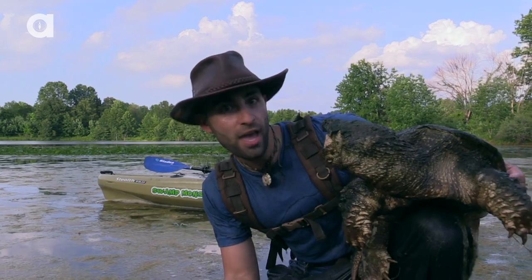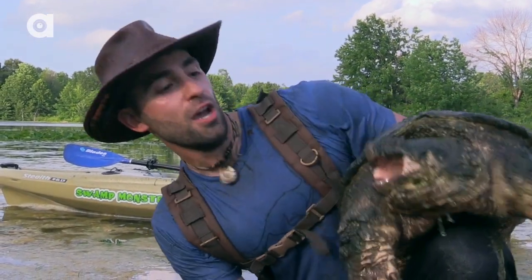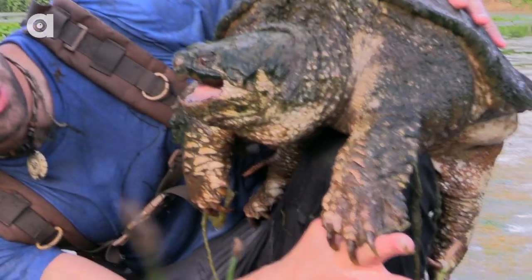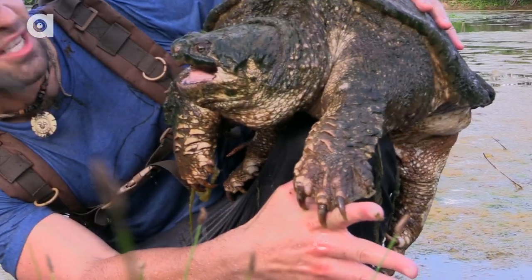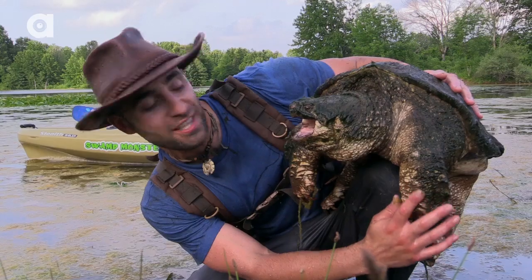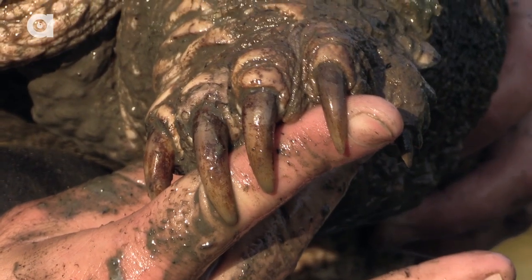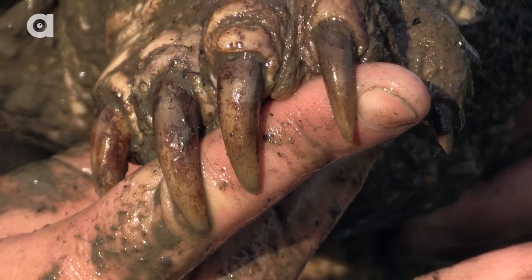Wow, look, that's about as close as you want to get your face to the face of a snapping turtle. Look at those claws. And I call these guys mud dragons because they have those beautiful yellow eyes, all these scales on the front of their feet, and claws that just make you say, I don't want to go swimming in the pond behind my house.